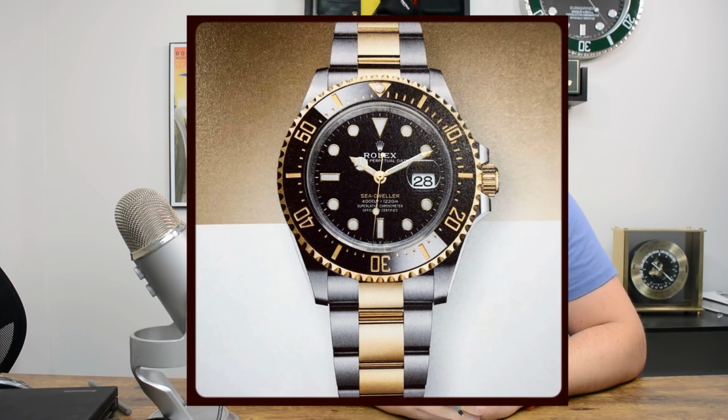So, two-tone Sea-Dweller. What? Rolex is coming out with a two-tone Sea-Dweller. The Sea-Dweller is a very popular stainless steel sports model, and it's a waterproof watch. But now they're going to try to break into two-tone, and two-tone is not really popular right now, and it hasn't been since, I think, the 90s, for certain reasons.